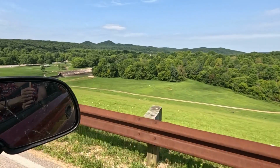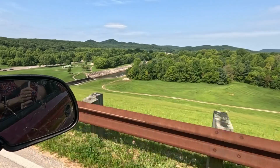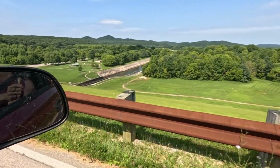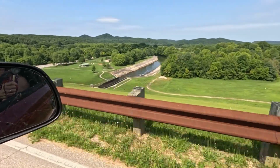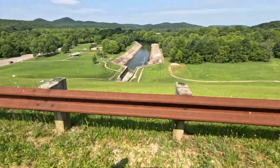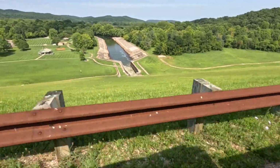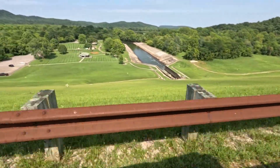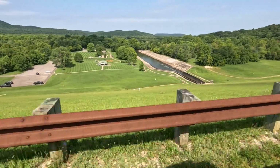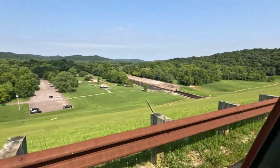Right now it's really looking calm down there. But we have been here before when they have had that thing opened up full force. And it is crazy. So you can go down there. A lot of people go down there and fish, picnics. There is a playground. And then the hatchery is in the distance.